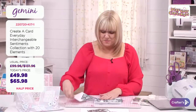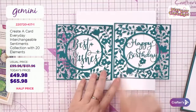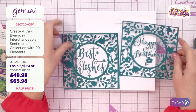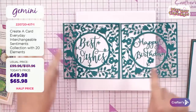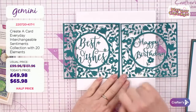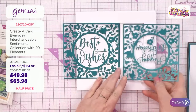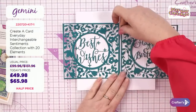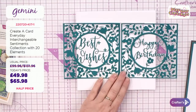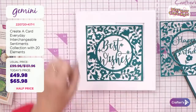Right, Joe, I've already cut one out. We always have one that's already done. So I've done one with a happy birthday and I've done one in best wishes. What I wanted to point out to you is how different they look with the way that you turn your die. Can you see this piece here is this piece here? If you turn it a different way, you're going to get a totally different look. By doing that upside down, I've got two different frames and two different centerpieces on them. They are incredible dies. And then the other die that you get is your Just For You as well.